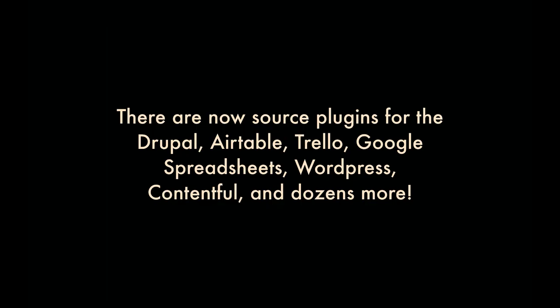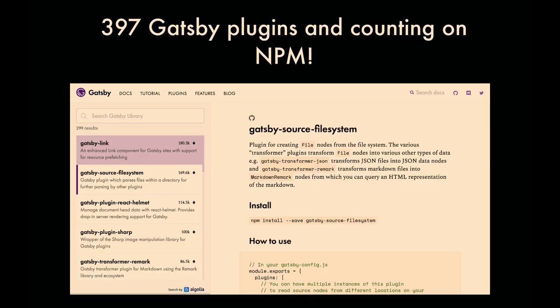So fast forward a year, and I didn't check for this talk, but it's easily 100-plus source plugins that have been written now. One of the latest ones I saw was a dog API, so you can build a site with dog pictures, which is pretty cool. And you can have plugins for other stuff too. If you want Sass support or Less support, there's a plugin for that. We're up to 397 plugins as of this morning.